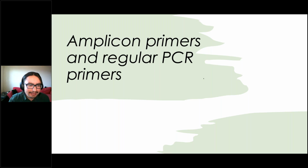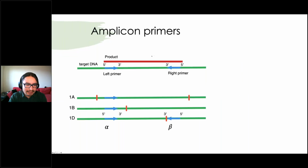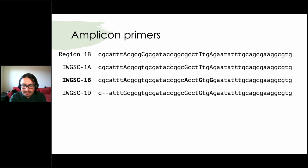Well, the answer is yes. It's a very similar principle. So again, we start with the idea that we just want to amplify a single sequence, and in this case, we want to get only one of the genomes. So in this case, the same idea of the local alignment. In this case, we're going to go for amplifications of only the B genome.